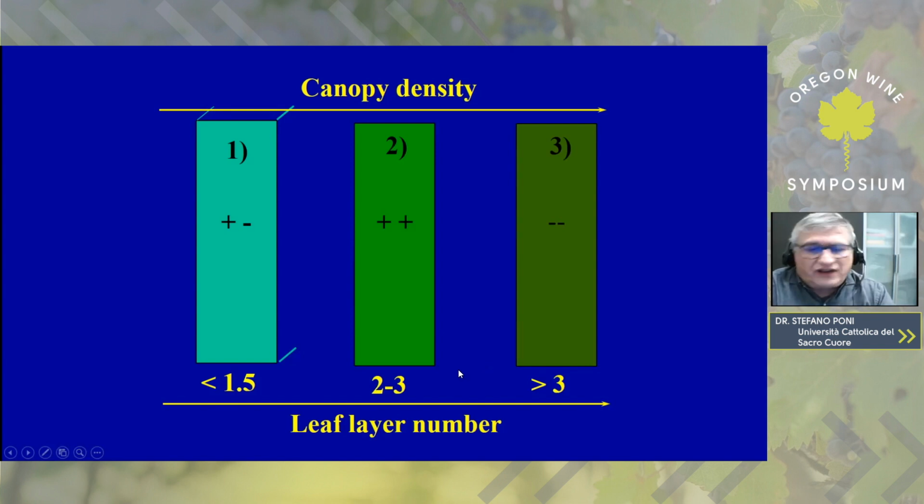It is fairly famous, referring to the old work by Richard Smart and others, where it is said that in order to have a balanced canopy, you should have 2-3 leaf layers in the canopy, and anytime the number of leaf layers would go above 3, 4, 5, 6, well, that is the case that maybe leaf removal is needed. But what is still a bit missing to me is, can we really associate numbers to this kind of criterion? And let me give you an example.